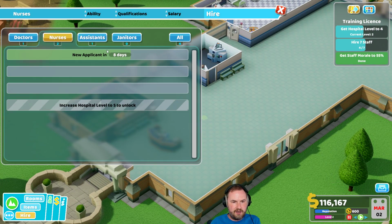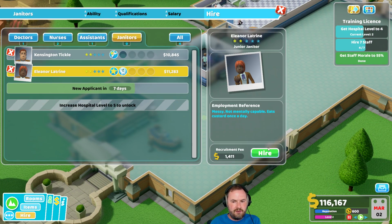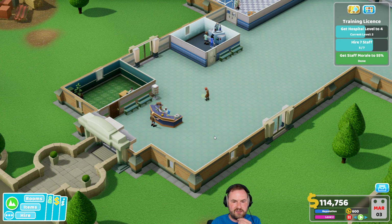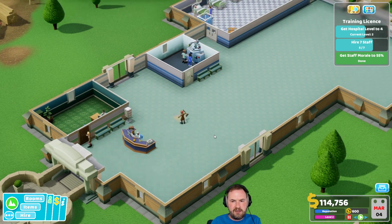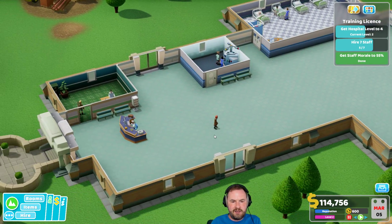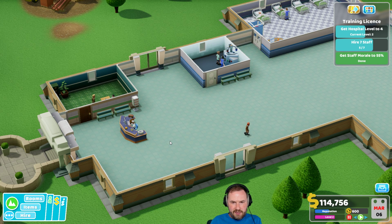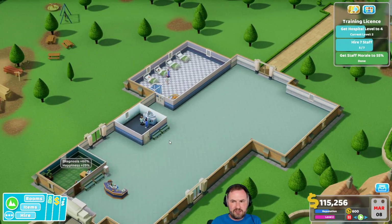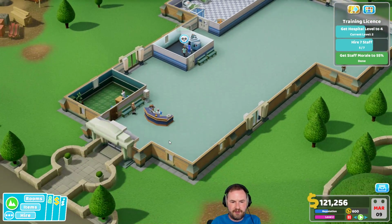We're gonna have to hire a janitor as well, who can ghost bust and clean up puddles of pee. Somebody's already peed on the floor of this hospital. That's unbelievable, and also unacceptable. We can't be having that. All right, we've got everything that we need to deal with this small influx of patients. We need to get the hospital to level 4 as well.